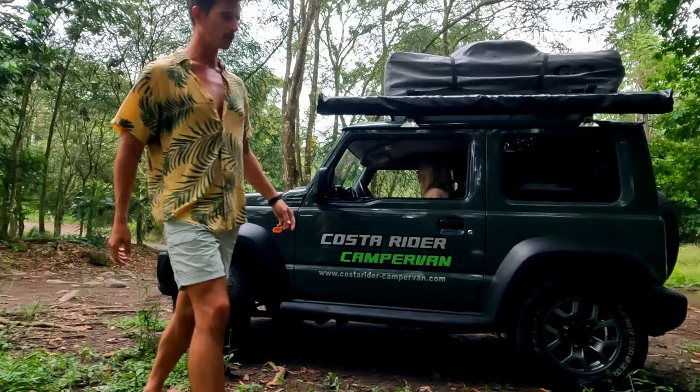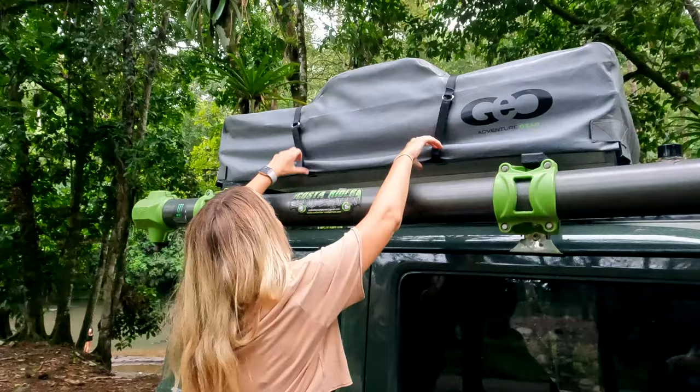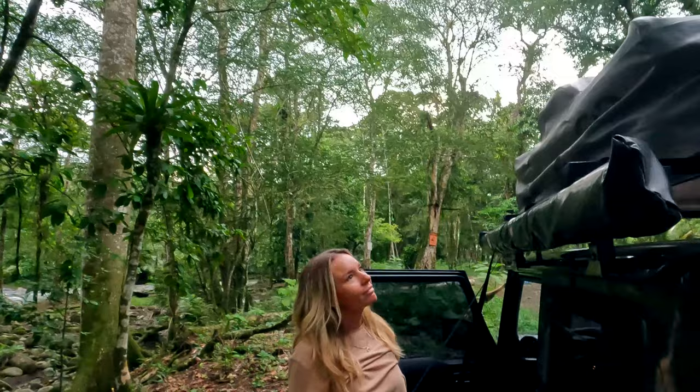Now, ladies and gentlemen, the moment we've all been dreading. Setting up of the tent. Is that a sloth? Where? We found a sloth. No, it's just a nest. It's a bird's nest. All right, setting up tent time. Here we go. That's about as far as I'm confident.